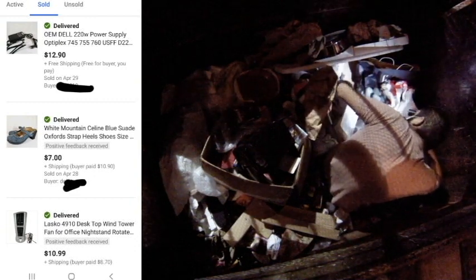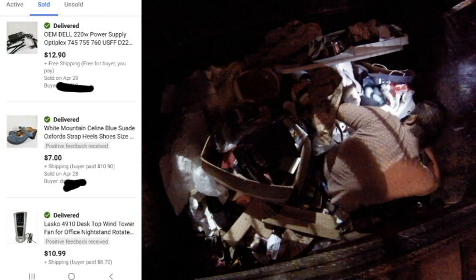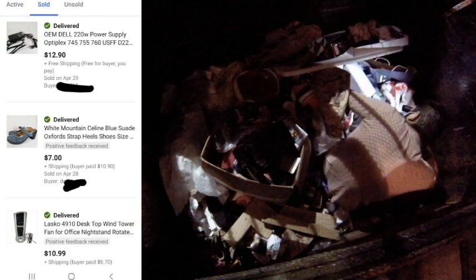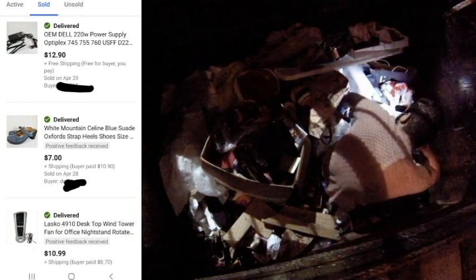Shoes, actually, the White Mountain heels were pretty nice. I just threw them up to see if somebody threw me an offer. I got an offer for $7, took it right away. This tower fan, I came home, plugged it in, it worked perfect, so I sold it for $10.89.